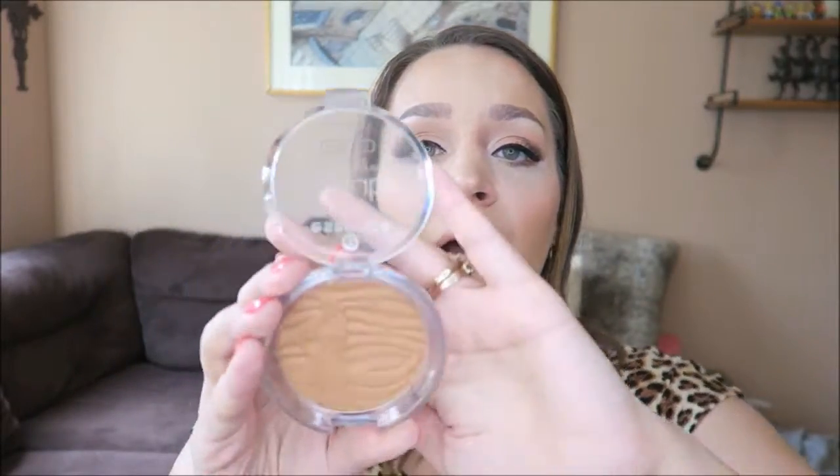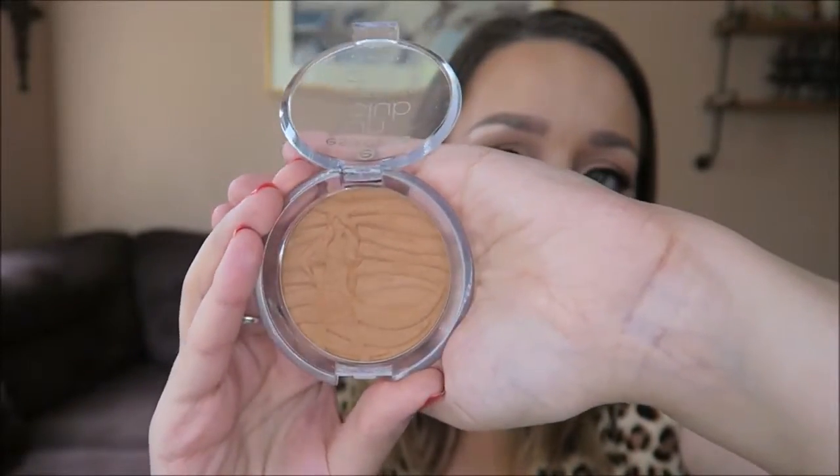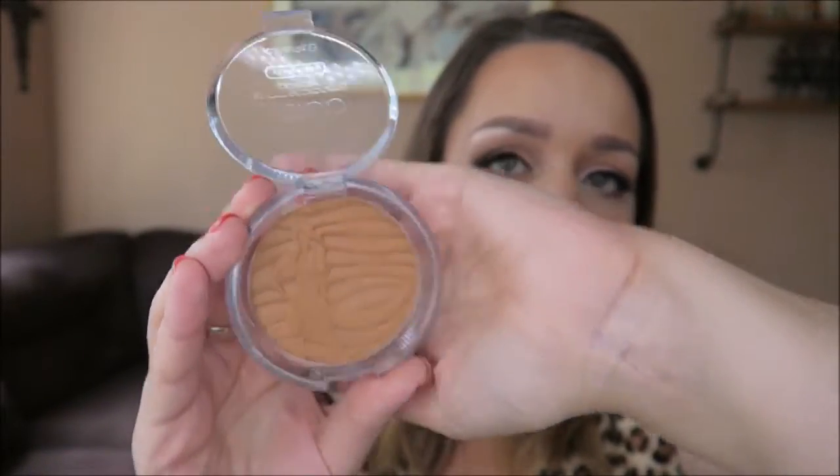So in third place for me is the Essence Sun Club Shimmering Bronzing Powder, and this is in the shade Dark, 20 Suntanned actually. This will run you about $4.99 or so, it is an excellent, excellent value. The packaging on this is fairly simple, but I really love the design in it. It's got this really pretty girl in there, and it's kind of got this ripple effect, which is a nice little extra thing.